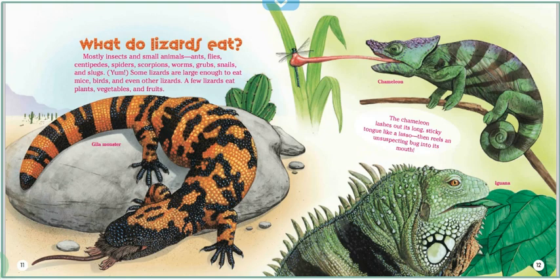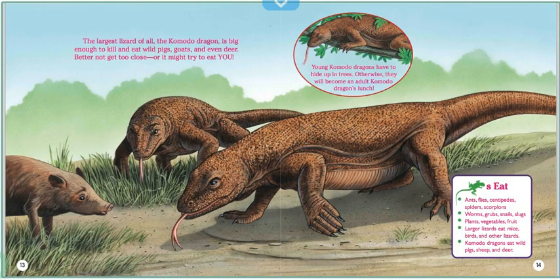Gila monster. Chameleon. Iguana. The largest lizard of all, the Komodo dragon, is big enough to kill and eat wild pigs, goats, and even deer. Better not get too close, or it might try to eat you. Young Komodo dragons have to hide up in trees. Otherwise, they will become an adult Komodo dragon's lunch.